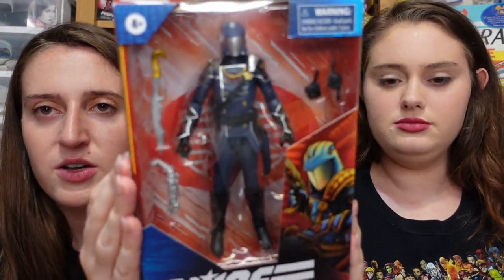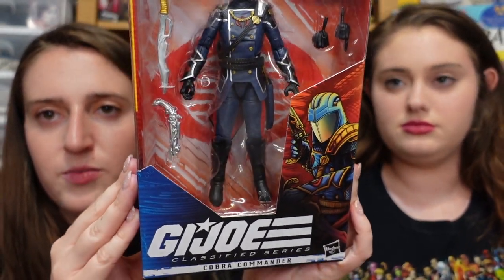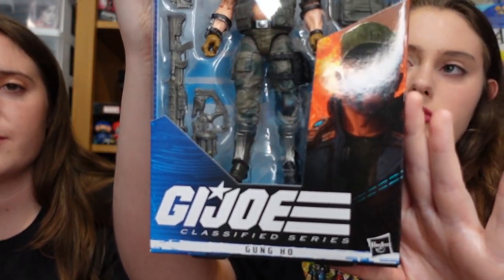Alright. We found two more. Two more G.I. Joes. These are from Super Happy Incredible Toys here in Houston. And who we got? We got Cobra Commander. Also in that series. There he is. Pretty cool. Pretty cute. We got Gung Ho. Is it Gung or Gung? Gung. Gung, okay. Gung Ho. I said it right. Alrighty. That is them. During this Comicpalooza, I was on the hunt.